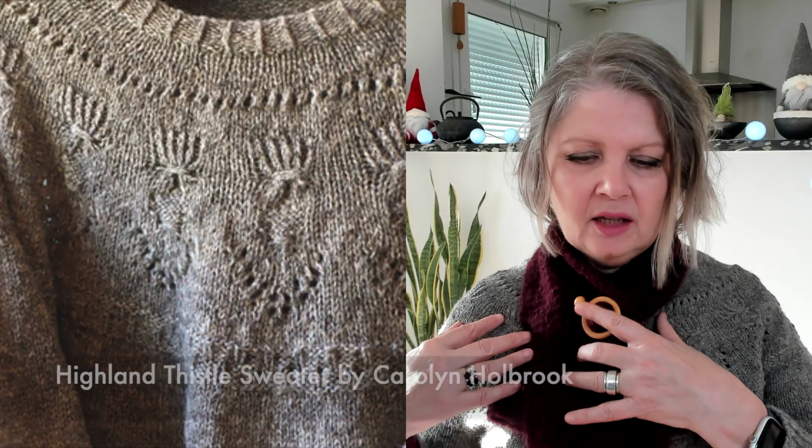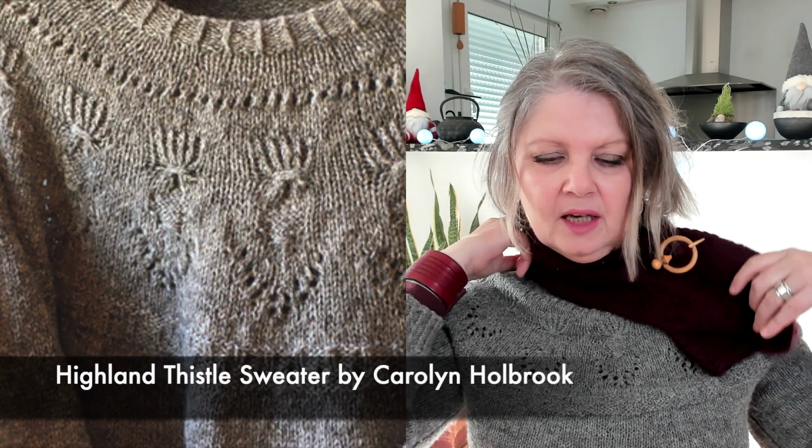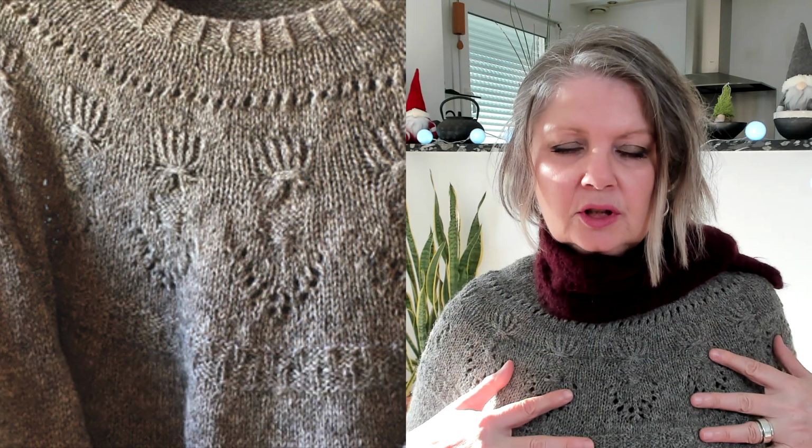So first, what am I wearing? I'm wearing my Highland Thistle sweater by Caroline Hulbrook. The pattern was a gift by Amy Palco. I entered one of the contests on Instagram a long time ago, and I won the pattern and the small cocoon tree pouch. So this pattern is perfect.